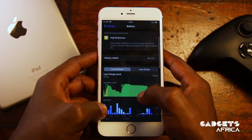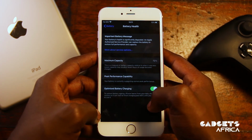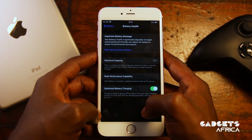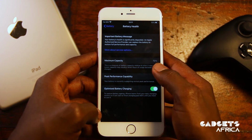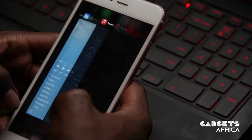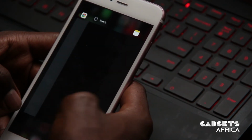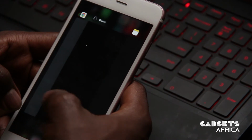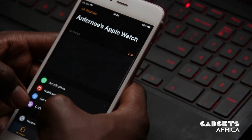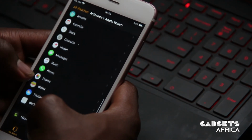I have to charge it probably every 3 to 6 hours depending on how much I use it. As you can see here, I'm going to check my battery capacity and it's at 72%. That means that that is the highest amount of battery charge that I can get from this phone. And being a person who uses a lot of social media and a lot of texting and calling and video calling, this takes a huge toll on the battery life.